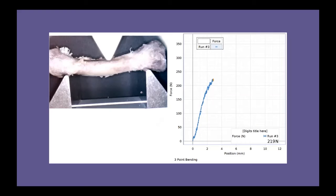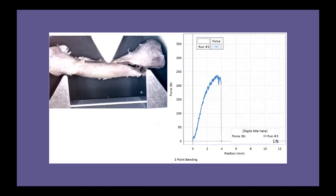And now we're going to start to see that the curve is going to become nonlinear. What's happening here is the bone is beginning to deform permanently, and pretty soon it's not going to be able to withstand as much force. And it's going to keep deforming until it breaks. And there you can see it fractured and broke completely. At this point, the bone becomes so weak that it can no longer withstand force, and you can see that in the plot, the force dropped off to 0.